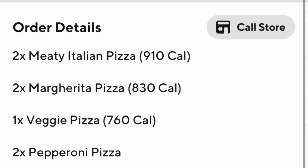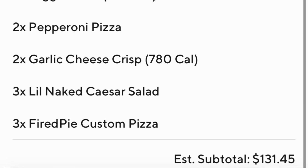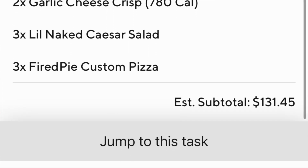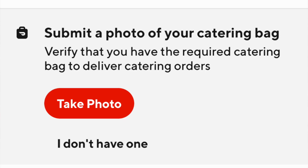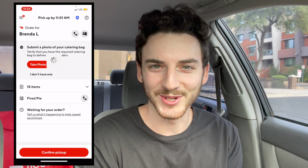As I suspected, the order is not ready. It was 15 items, 12 pizzas that they have to individually cook, and 3 salads. The subtotal's really big, over $100, which means, hey, it's a catering order. Great for me because there's probably a pretty big tip. I just could not pass up this order because I knew that it could be a good one, but that does hurt our time for the 100 deliveries. If it's a $20 tip, I'm willing to accept it. It's just gonna take a little bit longer for these deliveries.